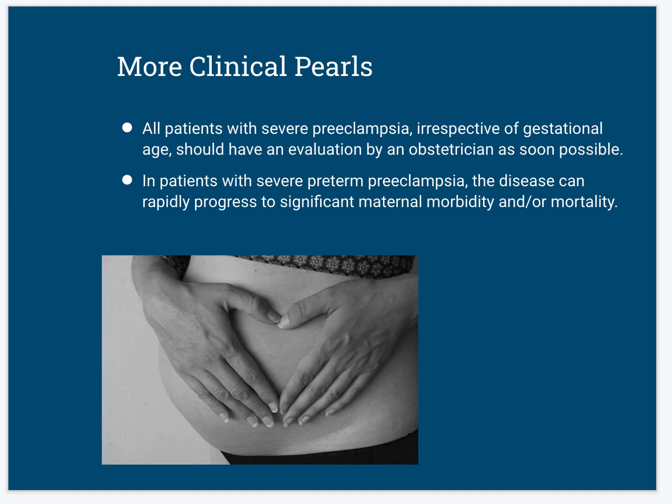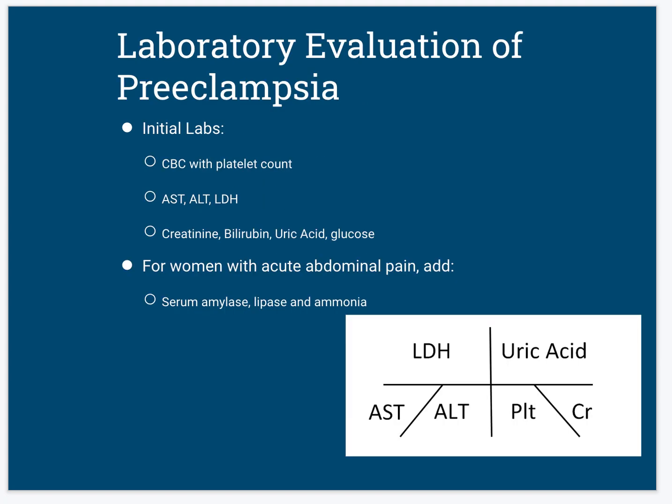Some more clinical pearls. All patients with severe preeclampsia, irrespective of their gestational age, need to be evaluated by your backup. And all patients with severe preterm preeclampsia can rapidly progress to severe morbidity and mortality. So you really want to be mindful of that and get your collaborating physician involved fast.